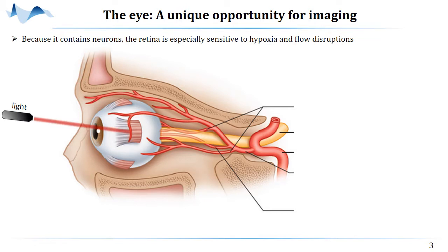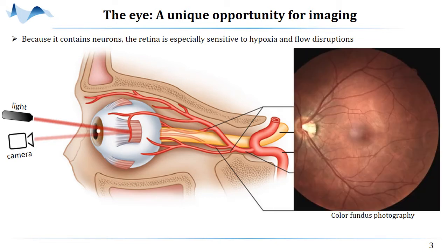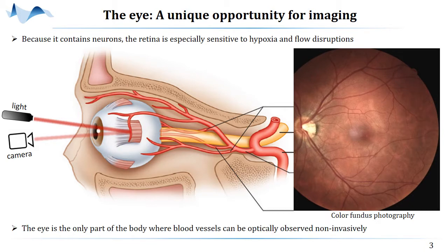Luckily, it's very easy to image the retina because it's optically accessible, meaning that you can illuminate the retina through the pupil, collect light on a camera, and you can already form some very basic but interesting images of the eye fundus, where blood vessels are directly observable. And the eye is the only part of the body where you can access blood vessels non-invasively, which makes it a very interesting area of research, not only in ophthalmology, but also for cardiovascular application.